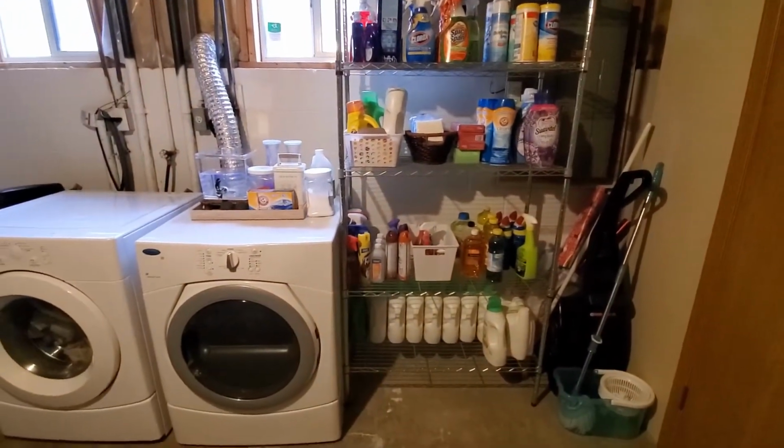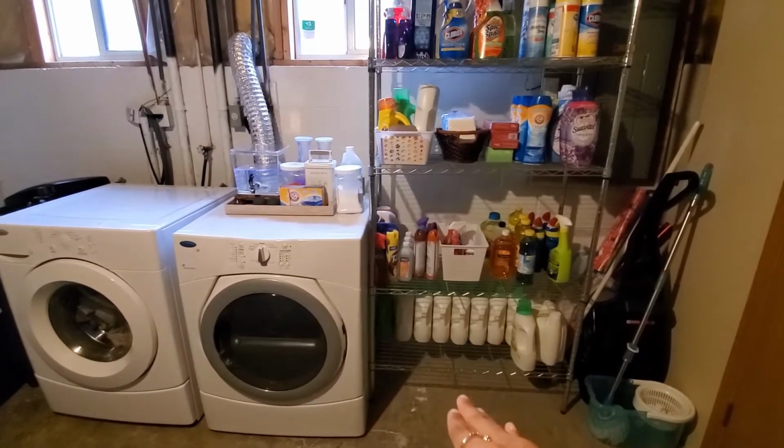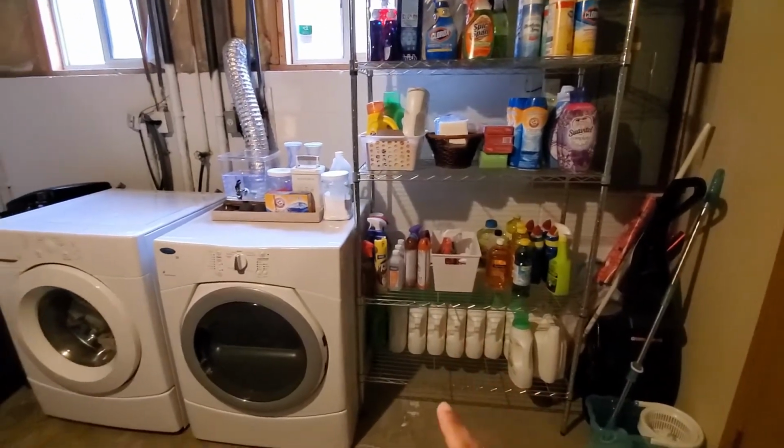So, the main reason why I had to get a new one is because of all of the laundry detergent that I have. I like to keep a supply of cleaning stuff and laundry stuff. So that is what that is.